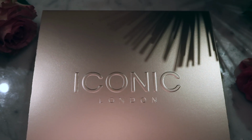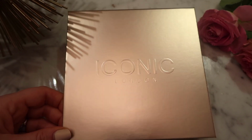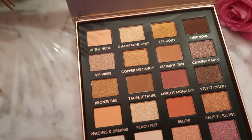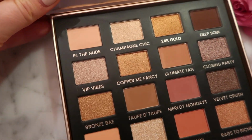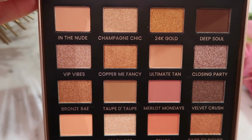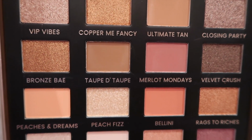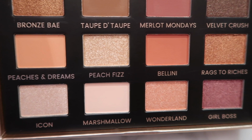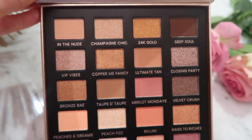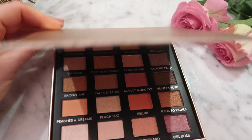And finally, beauties, it is day number 25, and it is the iconic London Day to Slay eyeshadow palette. OMG, this palette is simply gorgeous. Out of this world stunning. Oh my god, it's filled with peach, bronze, shimmers, highly pigmented, absolutely stunning champagne-esque shades. This would look great. Like the name says, day to night. You can take it from the daytime look to the nighttime and you will be slaying your life.